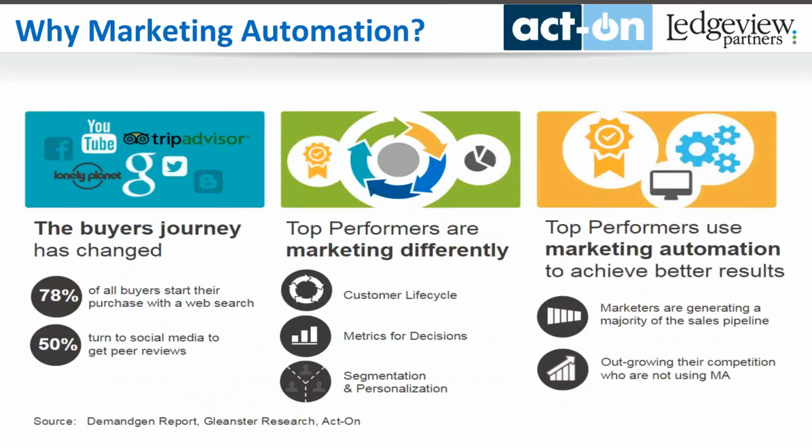Top performers are marketing differently. The entire customer lifecycle is being considered. Data, statistics, analytics for decisions. That campaign did very well. Take a look. Statistics, analytics, revenue. Let's do it again. It should produce the same result, we hope, we think, we're confident.